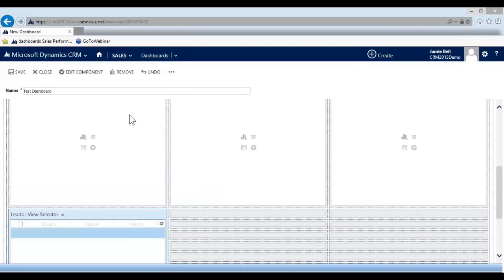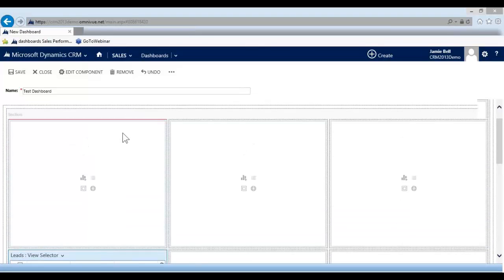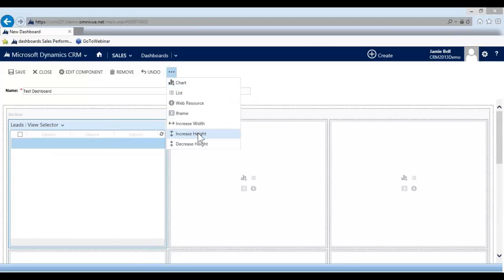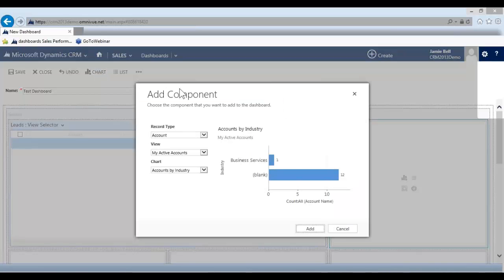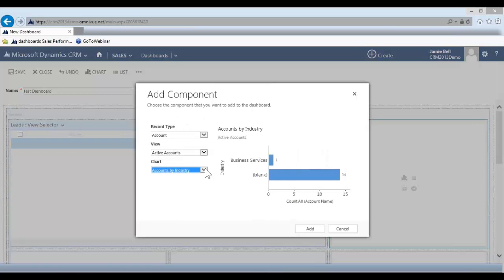Don't quite like it over there. I think I'm going to pick it up and drag it up top right there. And I think this is going to take a little more space, so I'm going to increase the width of it just a little bit. And over here on the right, I want to add a little chart. So let me look at accounts. I'll look at maybe active accounts, and I want to see the chart. I don't know if I've got good data in here, but let's say accounts by industry, for example.